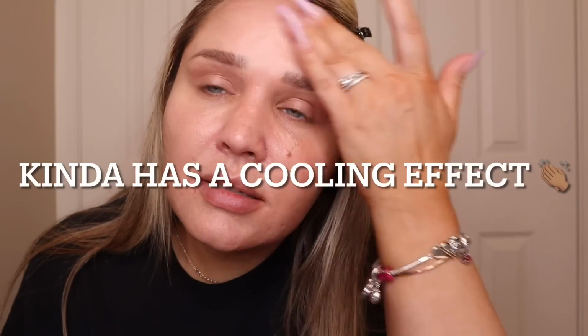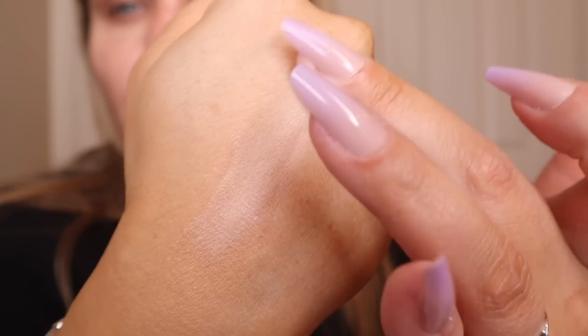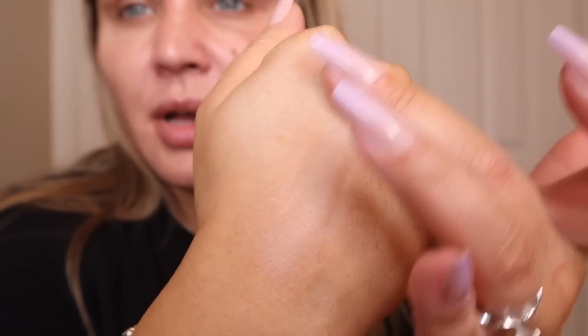But yeah, just to show you guys how it's applying, it does apply nicely. It doesn't apply oily or anything. It is really nice. The texture isn't bad. I'm gonna put some on my hand. The texture is not bad at all.